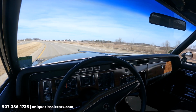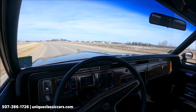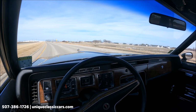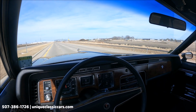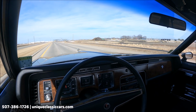Very nice ride. Soft cloth split bench seat, which is really the best kind. You don't stick to a cloth seat, even if it's black. Factory horn working well. Great ride from this car, absorbing all the road's imperfections.